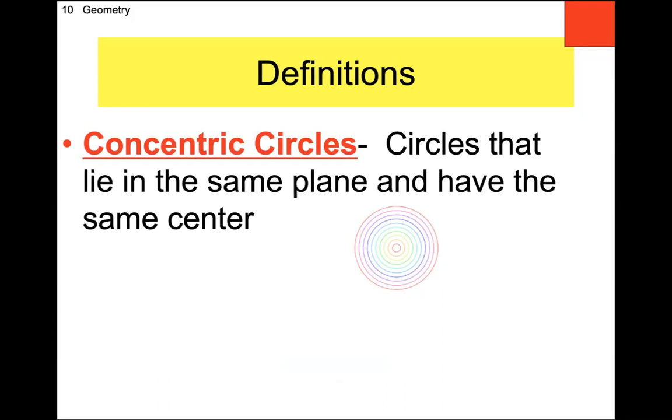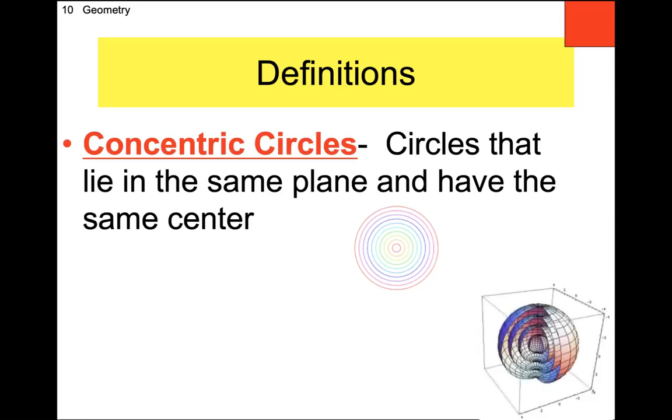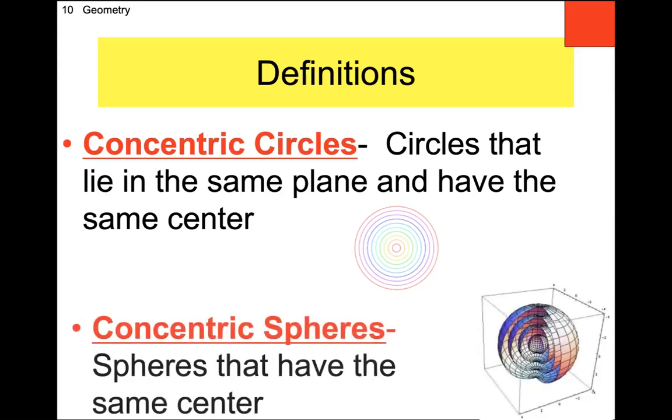Well, if we have concentric circles, certainly we must have concentric spheres. Ooh, that's hard to draw. So concentric spheres, same idea as concentric circles.